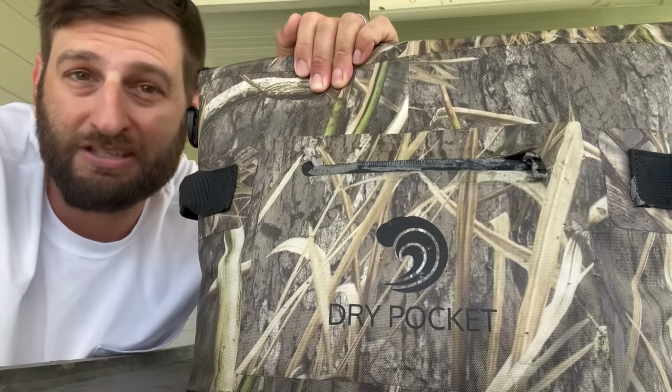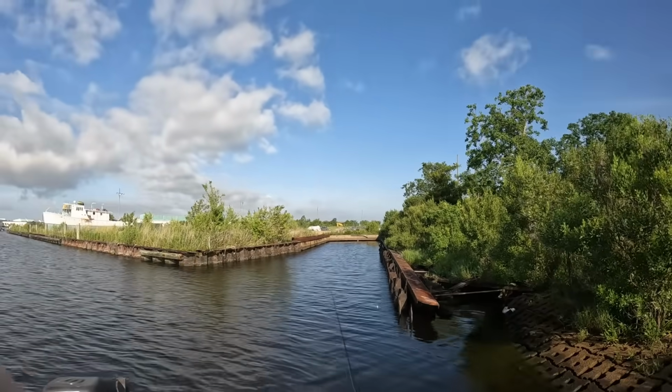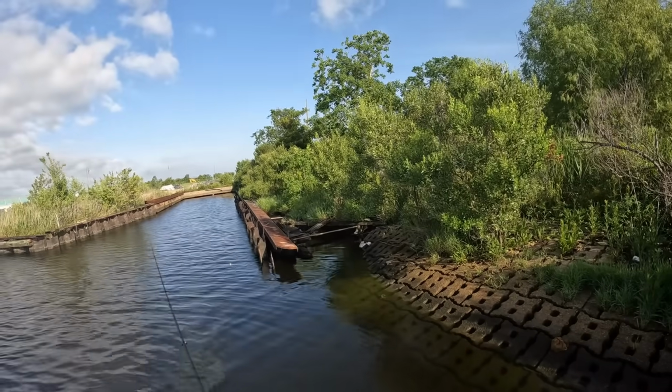With that being said, let's just jump right into the fishing action. All right, perch, bluegill, shellcracker, cichlid. One of y'all is gonna bite, huh?